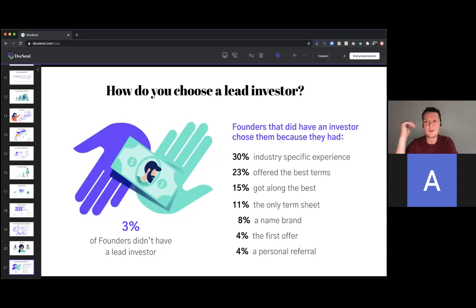This is very much like a marriage. You never get rid of your Series A investor. Not that you necessarily want to, but if you run into a spot where it's a bad relationship, you're really stuck. So be very thoughtful about who you're picking to be on your board and to be your lead investor for your Series A.